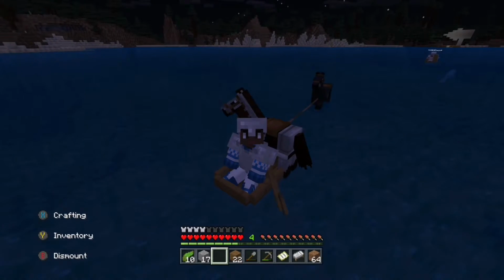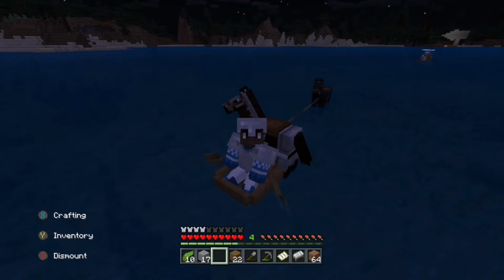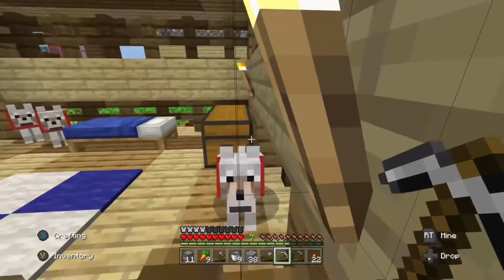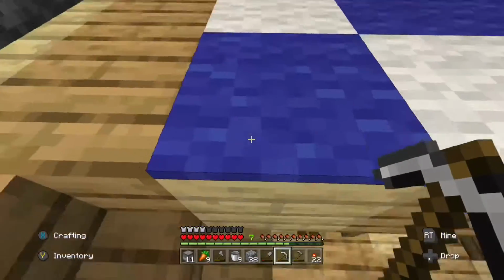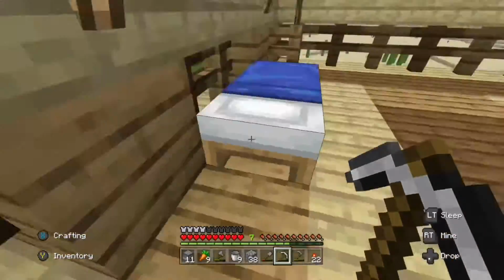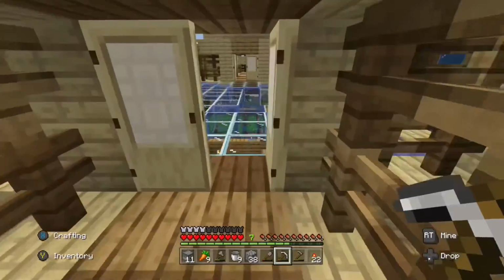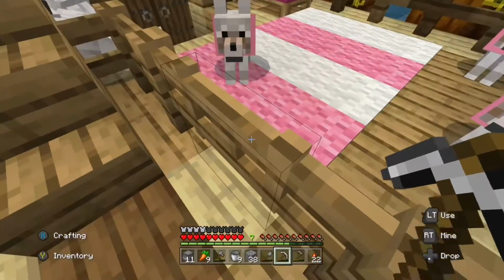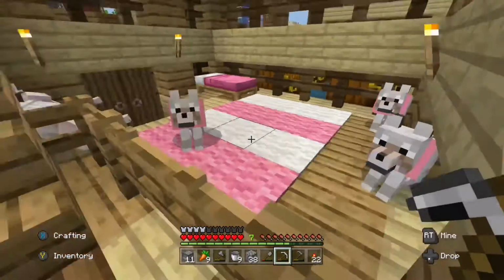I got the horses in the back. Annie's got our 6th dog. And yeah, this is the dog room on my side. And then I'm going to go over to Annie's side of the house, and I'll show you her dog room, just so you see all the dogs are back safe. We both found another dog, so now we have 8 dogs.